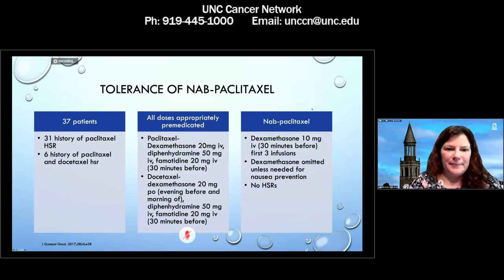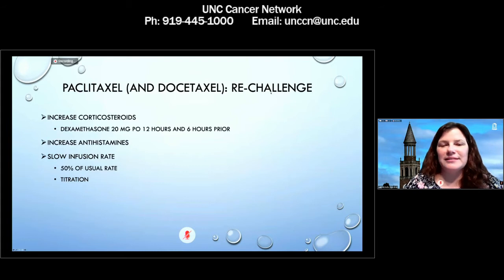Okay, so in the case of docetaxel, they even went above and beyond the package insert recommendations for the corticosteroids with the antihistamines, because that's not in the package insert. And then when they challenged them on the nab-paclitaxel or Abraxane, all of them did fine. The first 3 doses of the Abraxane were given with dexamethasone 10 milligram IV pre-medication 30 minutes ahead of time before the infusion was started, and then they stopped it unless it was needed for nausea prevention. I will say at UNC we don't even use dexamethasone as the pre-med for Abraxane. It's considered low risk for nausea, so we usually just give Zofran as the only pre-med.